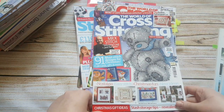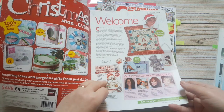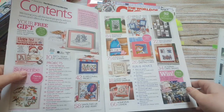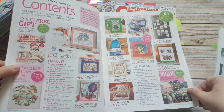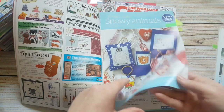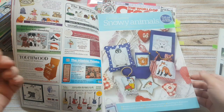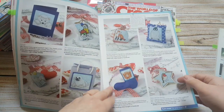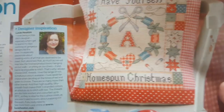184. Again Christmassy. Again winter. It's lovely as well. The pillow is nice. Forever Friends or Me to You. Me to You bear. Some hats. That's the animals. They're nice. You can always stitch them on a plastic canvas as well. I don't think they have any 3/4 stitches. And then I have this pillow.